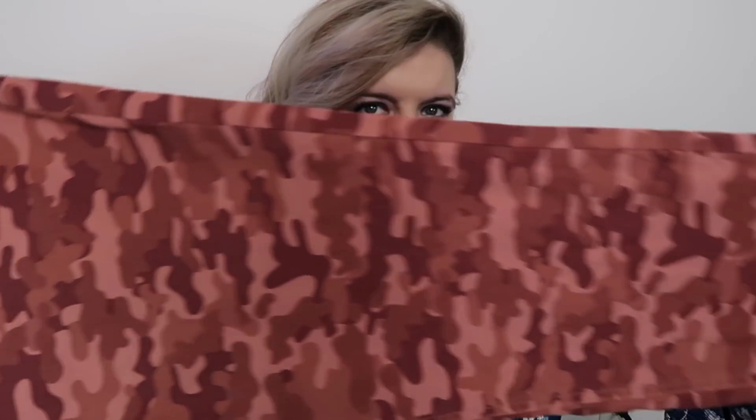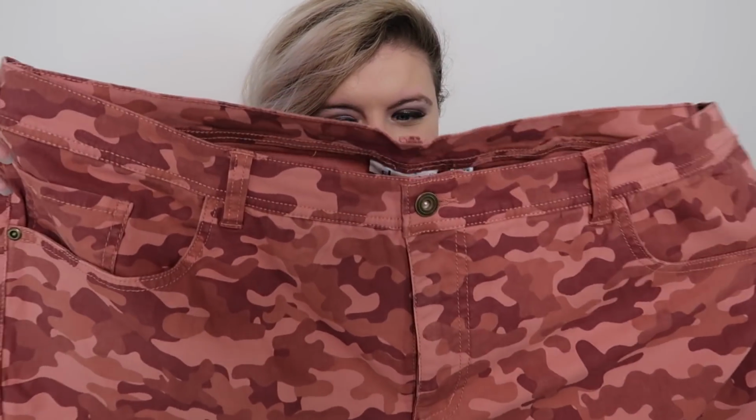And they are kind of like a cropped ankle pants. Amazing condition. Love the camo print. Again, fun colors, unique. Definitely are gonna sell faster than a basic pair of pants.